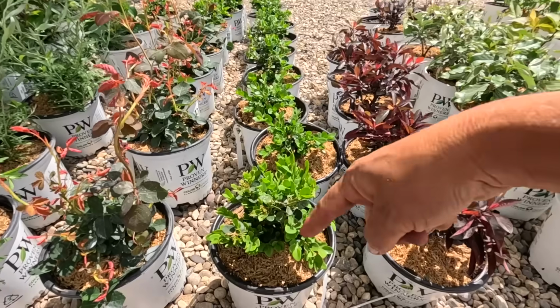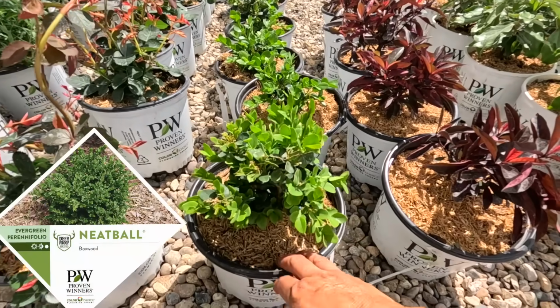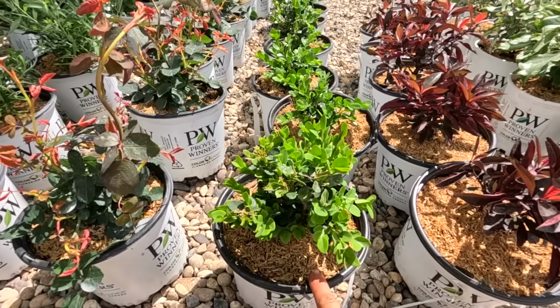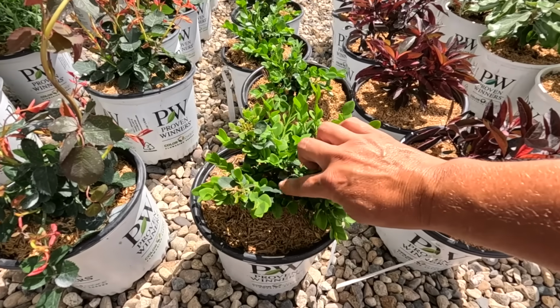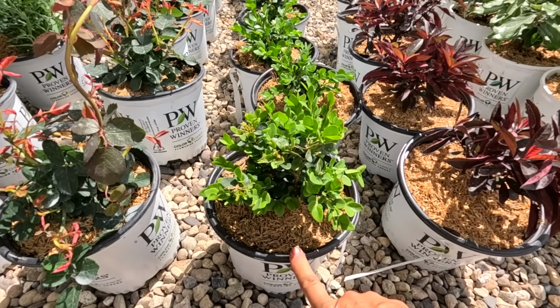So pretty. This next row is a new variety of boxwood for this year called Neat Ball, and it stays a lot smaller even than the other 2 boxwoods that we have over there, 2 to 3 feet tall and wide. So if you need one that just maintains a smaller growth habit, this would be a good one. And it's supposed to keep and maintain that deep green color even through the winter time. Did I already say it's a zone 5 through 9? Can't remember if I did.